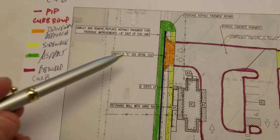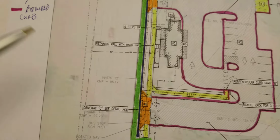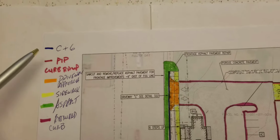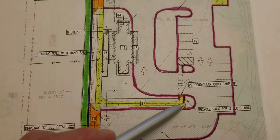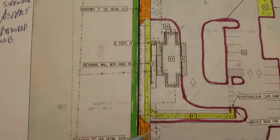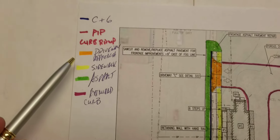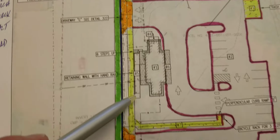The blue is curb and gutter. This is the only section of curb and gutter. We're going to bid the place only. Poured in place curb ramp. There's 2 little sections of curb ramp here. Driveway approach is orange and orange, and I'll talk about the specs, but this driveway approach for Port Orchard is 8 inches thick. Sidewalk is the yellow.